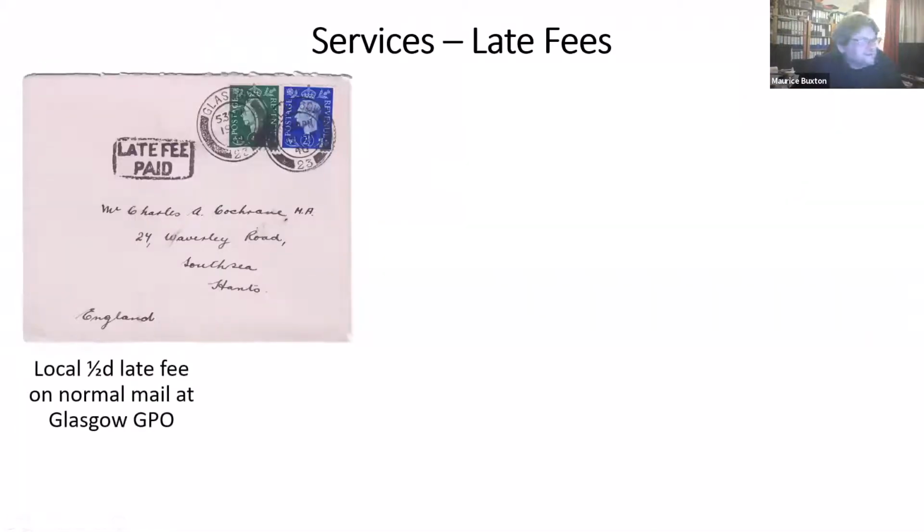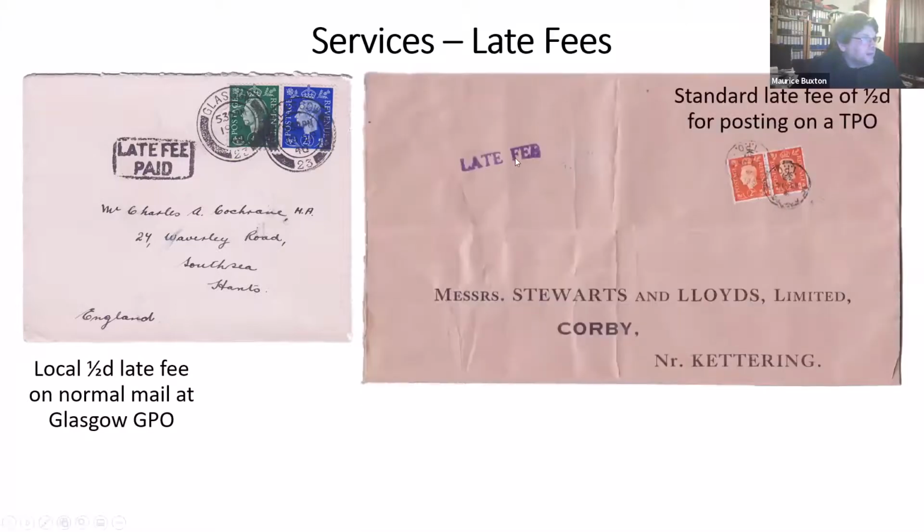Late fees is an area that if anybody wants to get into, it would be well worth researching, because they stopped printing the details of late fees in the post office guides in the late 1930s. So when you get things like that from 1940, it's quite a thing to find. Basically, at that stage, the post office guide just said, see your local post office for details if they're doing late fees. Glasgow obviously were, even in 1940. There was also a standard late fee of a halfpenny for posting on a TPO.